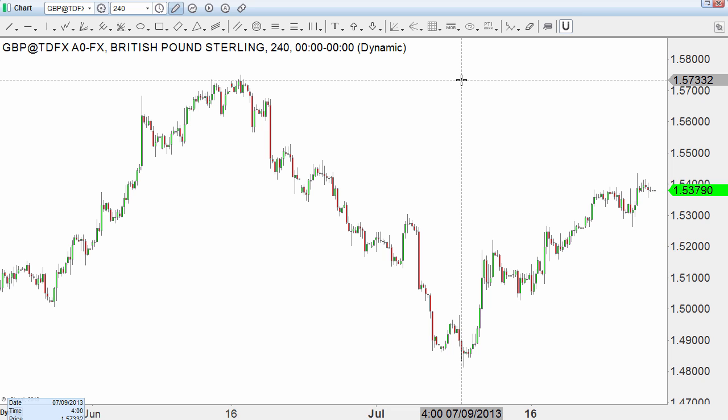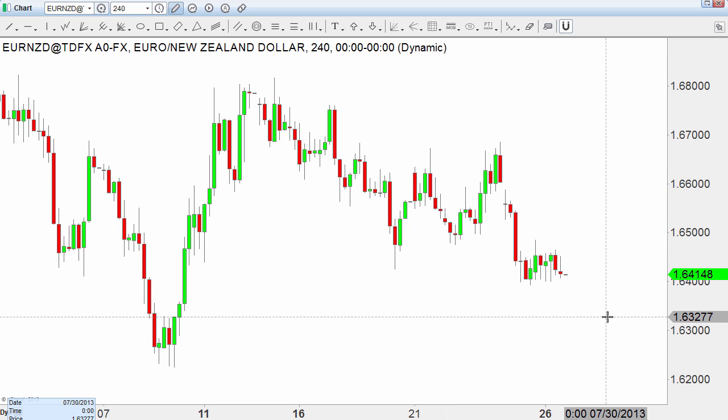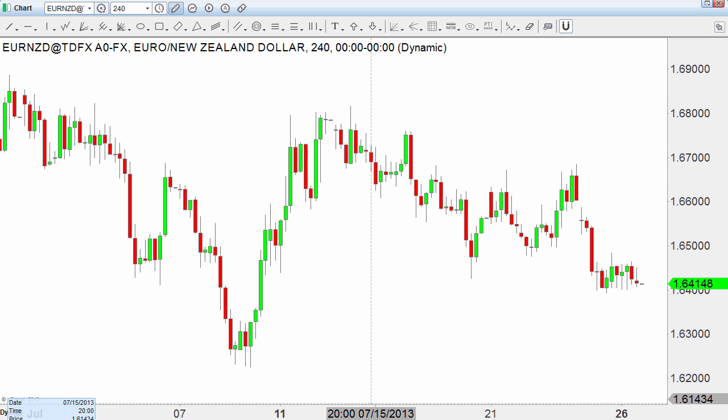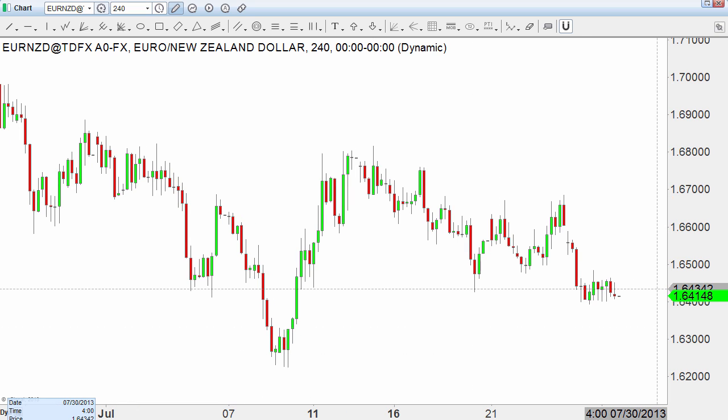Now that's a tall order to do sometimes, and this week especially, I'm running into some problems on these higher time frames trying to find some good pattern setups. Now, there is one setting up here on Euro New Zealand, on the 4-hour chart. I'm going to let you guys take a look at it because I want you to be able to pick it out. So I'm going to give you just a couple of seconds here.